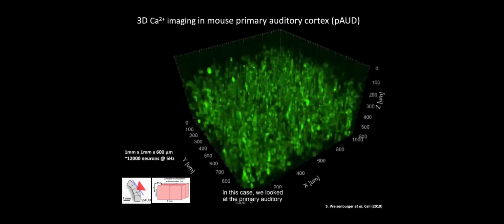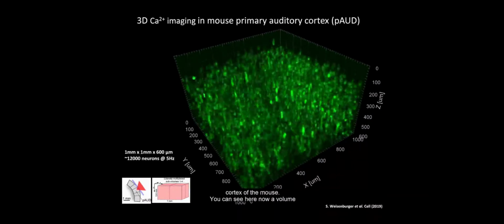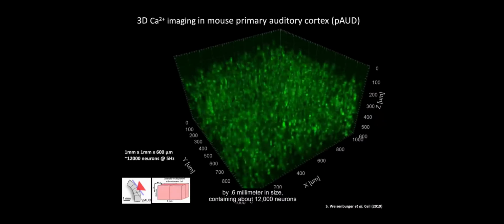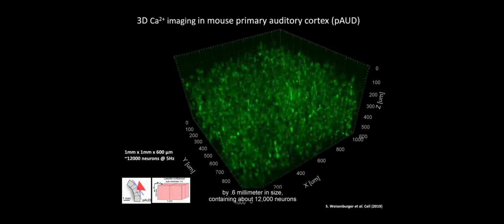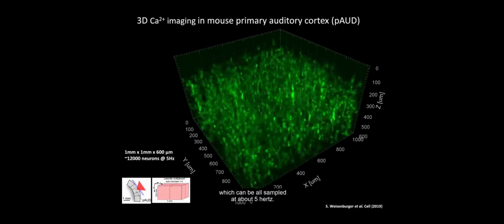In this case, we looked at the primary auditory cortex of the mouse. So you can see here now a volume that is about 1 millimeter by 1 millimeter by 0.6 millimeter in size, containing about 12,000 neurons, which can be all sampled at about 5 Hertz.